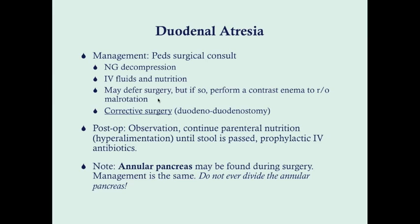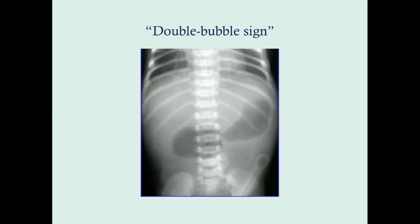If you're going to do surgery right away, then you don't need to do any contrast series because the surgeon will know when they perform the surgery, and that can be treated during the surgery. So here's your double bubble sign.